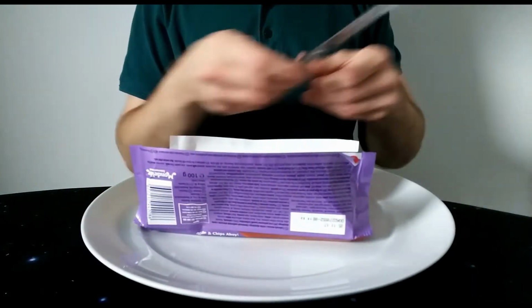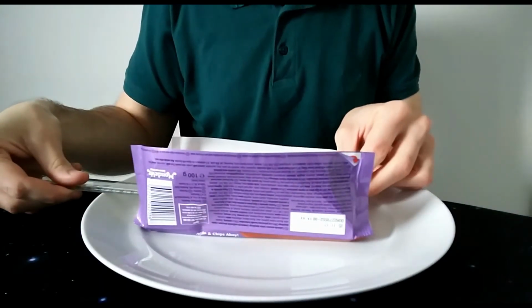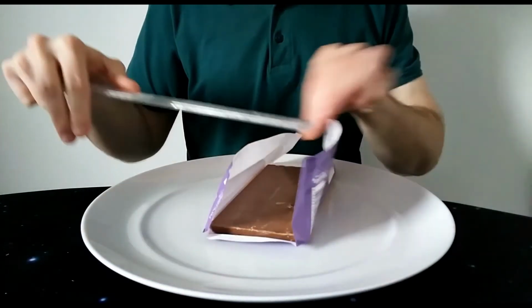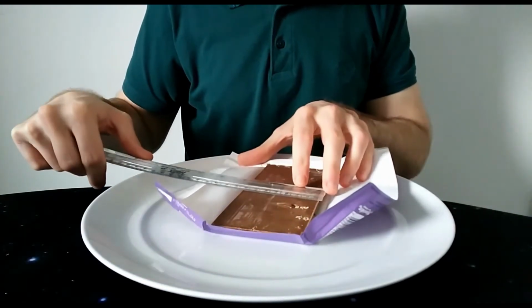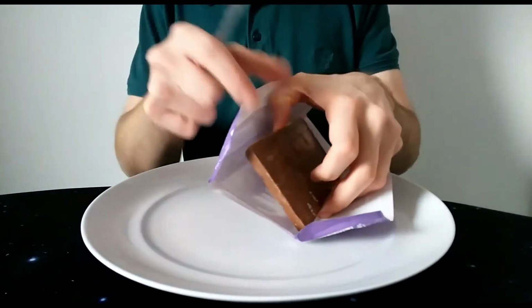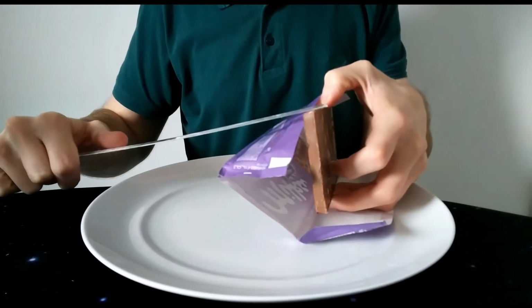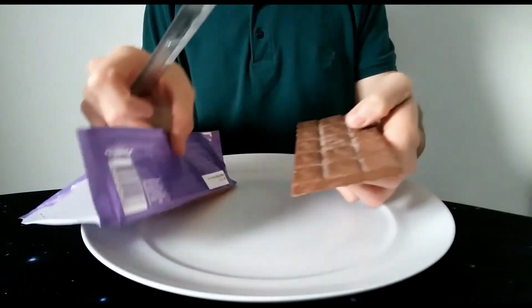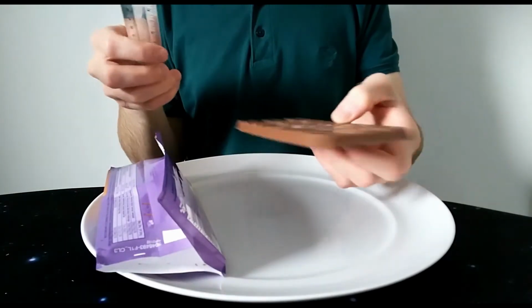It's nice. Just before I forget, I will measure it. I often forget, get carried away. So it's about 15.5 centimeters. Not bad. And by 7.5. That's not too bad. And height-wise, about 0.9 centimeters. So there we go.